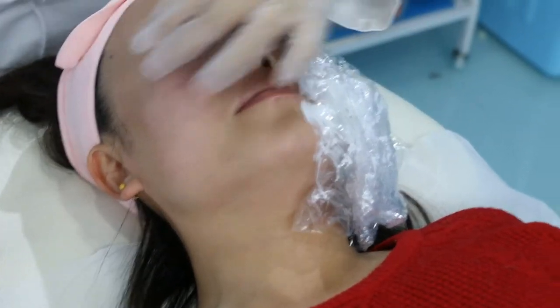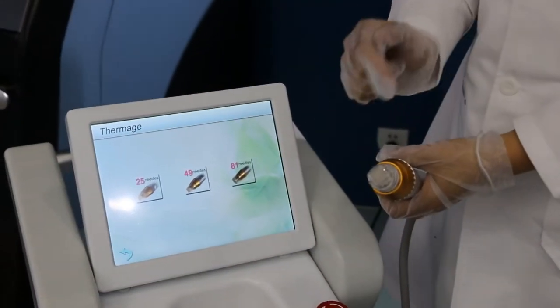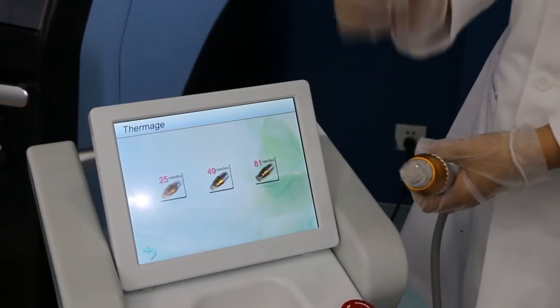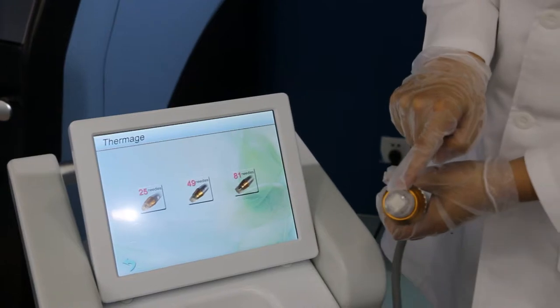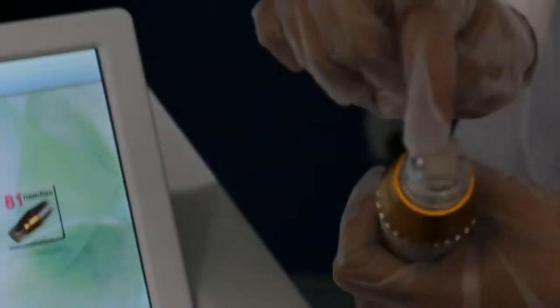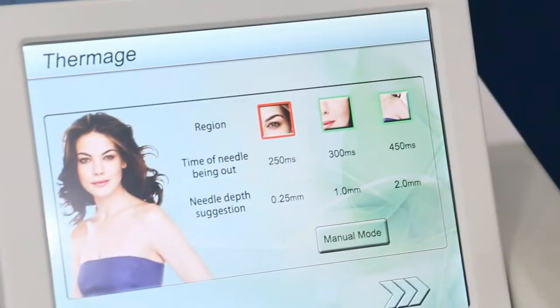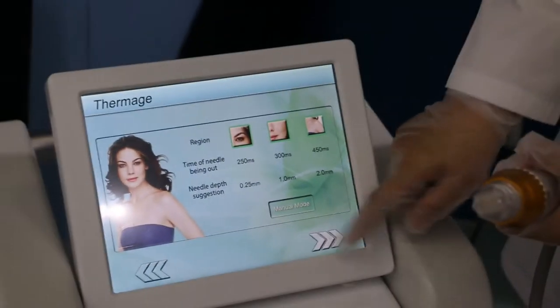Okay, this is the eyes. Now after we finish the nose and eyes area, we need to do the other face pass. So we change the needle into 49 pins. You can see the middle size of the hats. We choose this manual mode.